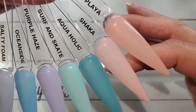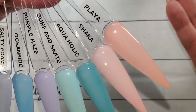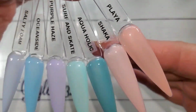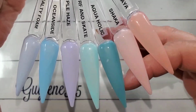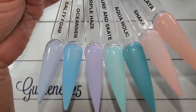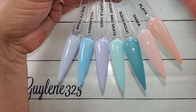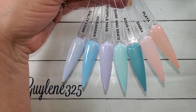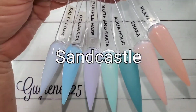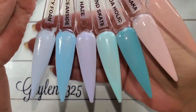Shaka. Shaka. Pretty sure that's Hawaiian for Santa again. I don't know. And Playa is a deeper peach color. This one is almost pink. They're beautiful. And like I say, I don't have Beachside, Oceanside. What was the name of that one? I don't know. Anyway, I don't have the white, but that's okay.